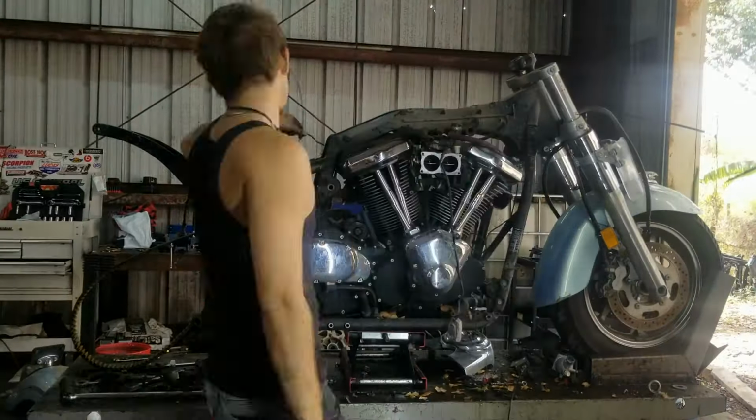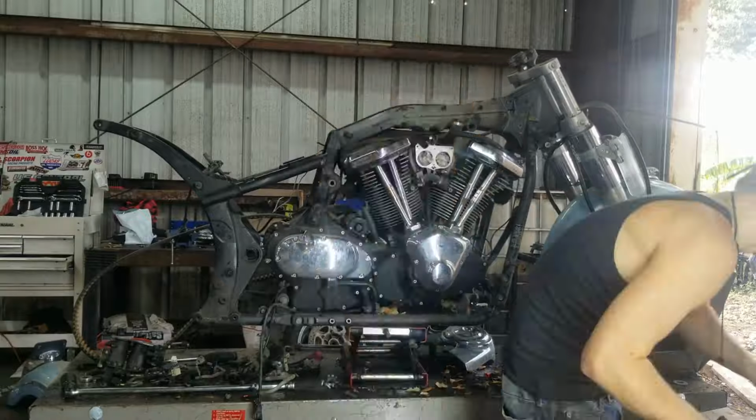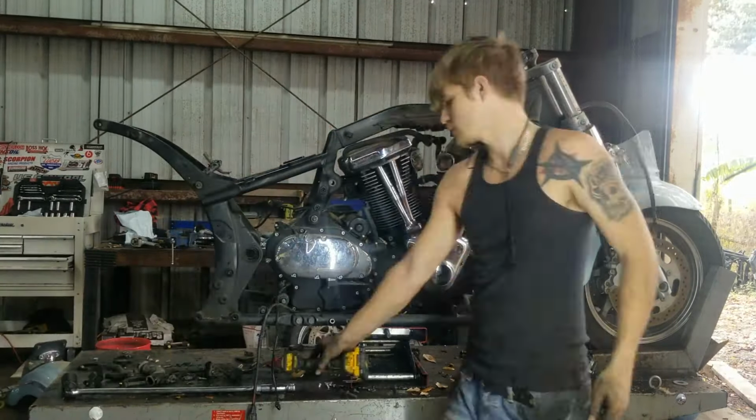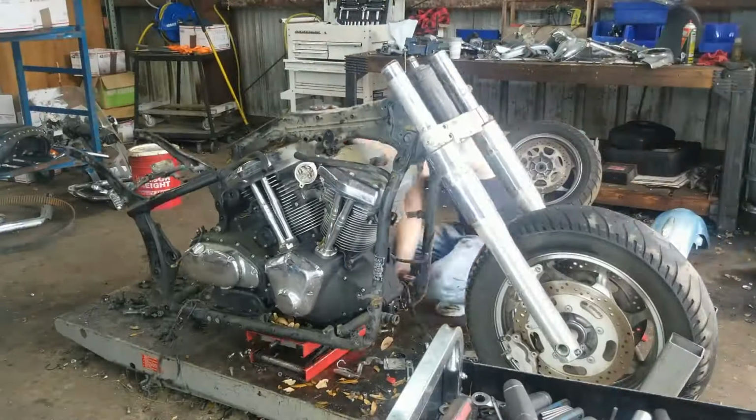Despite its classic cruiser appearance, the VN2000 incorporates modern design elements such as sleek bodywork, chrome accents, and deep, lustrous paint finish. Its timeless aesthetic, combined with contemporary features like digital instrumentation and optional accessories, appeals to riders seeking a blend of nostalgia and modernity in their motorcycle.